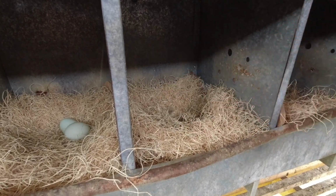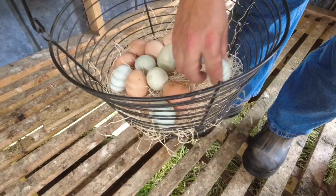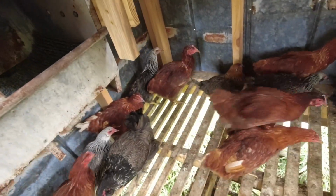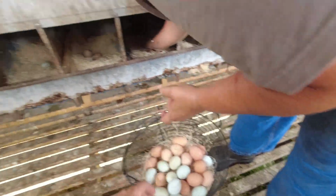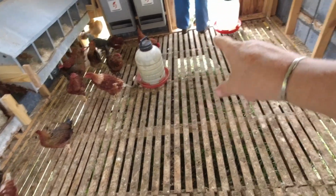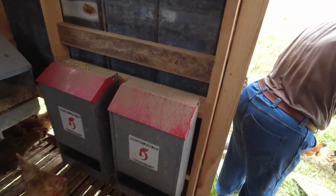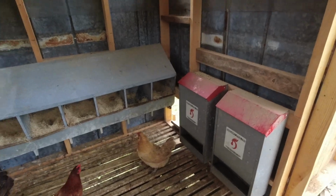So we didn't get eggs last night. Are you counting? What you at? 21. 23. So while we had them locked up, we had a couple of these 5-gallon drinkers in here, and that worked out really good for them to have something to drink. And the feed boxes were about half full. Looks like they've cleaned them out, so we'll fill them up with feed today.